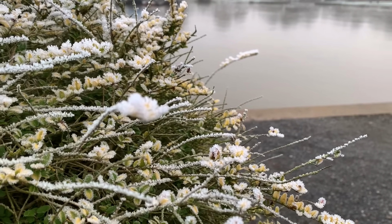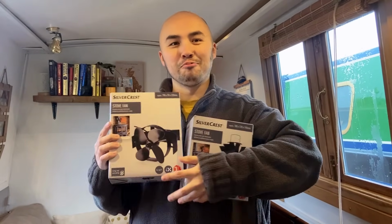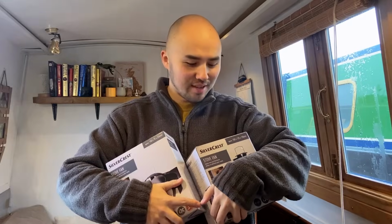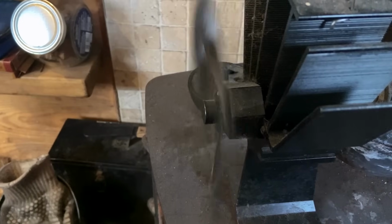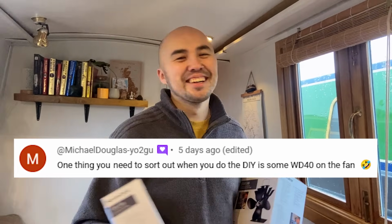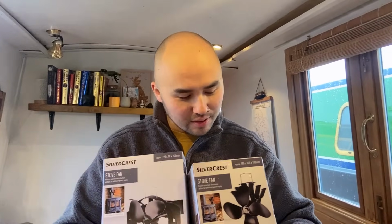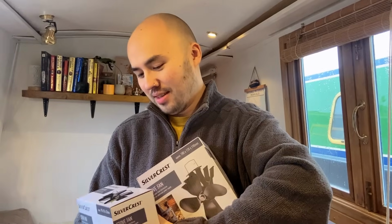Right, while we wait for the boat to warm up, we're going to get our shiny new fan out. I'm really excited because our old one does this. We've kind of zoned it out, but a lot of you have been commenting saying it's really annoying, because we forget it's going in the background and we're just used to talking over it. But thanks to Lidl, we've got a brand new one at last. So fingers crossed, this one will be silent.